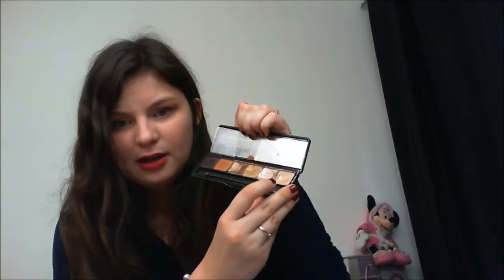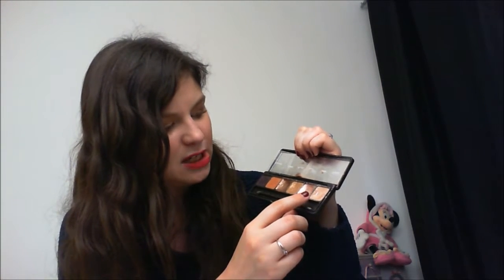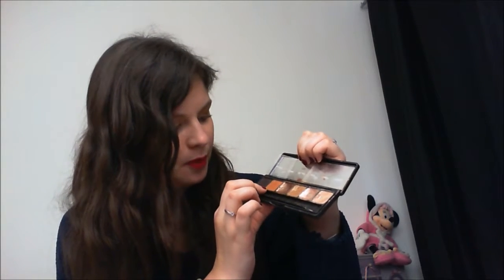This one had a light sandy color, light pink, gold, copper, bronze, and shimmery purple. And they're really nice. It has a little mirror, which is always good. It also comes with a brush.